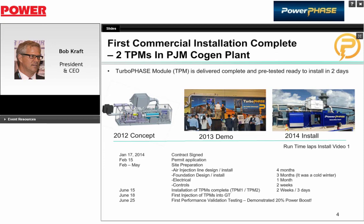And for a few months, the site preparation work was underway. We're basically doing the foundation design and installation, the air injection piping, the little bit of electrical that we consume, maybe 35 kilowatts, and the controls work, which is basically run on a couple wires. And on June 15th, our second Turbophase module showed up, and on June 18th, we were running the system and injecting into the gas turbine. And on the 25th, we had our first performance validation testing where we demonstrated the 20% power boost.